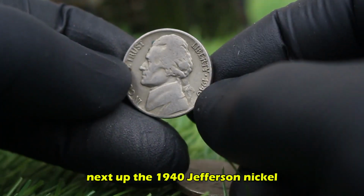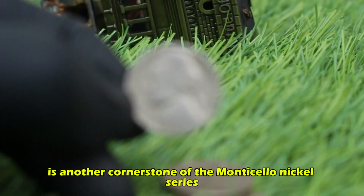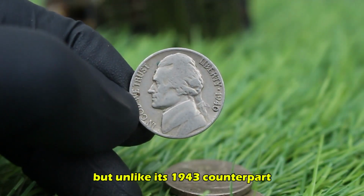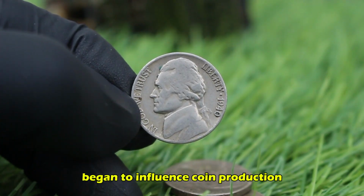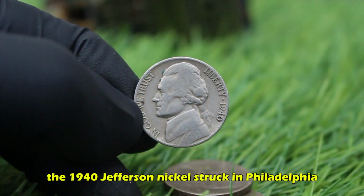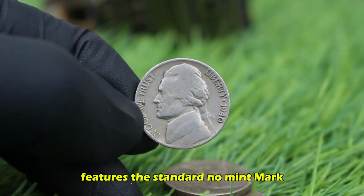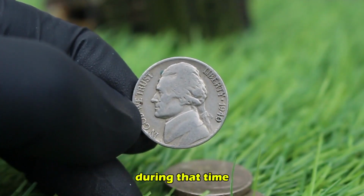Next up, the 1940 Jefferson nickel is another cornerstone of the Monticello nickel series, but unlike its 1943 counterpart, it was produced in times of peace before the pressures of war began to influence coin production. The 1940 Jefferson nickel, struck in Philadelphia, features the standard no mint mark, which is typical for coins minted at the Philadelphia Mint during that time.